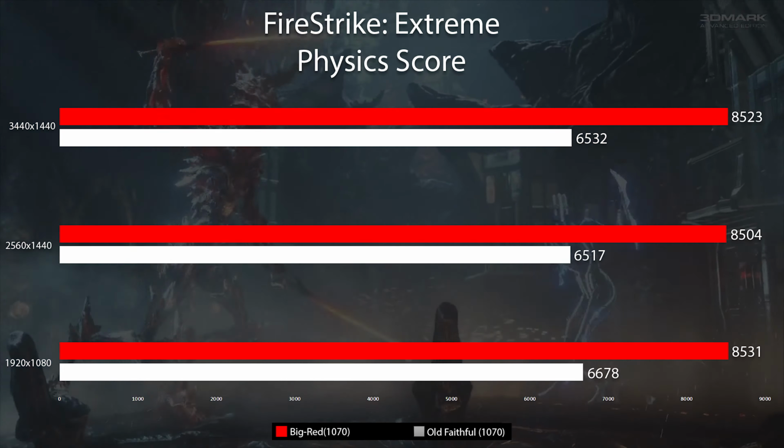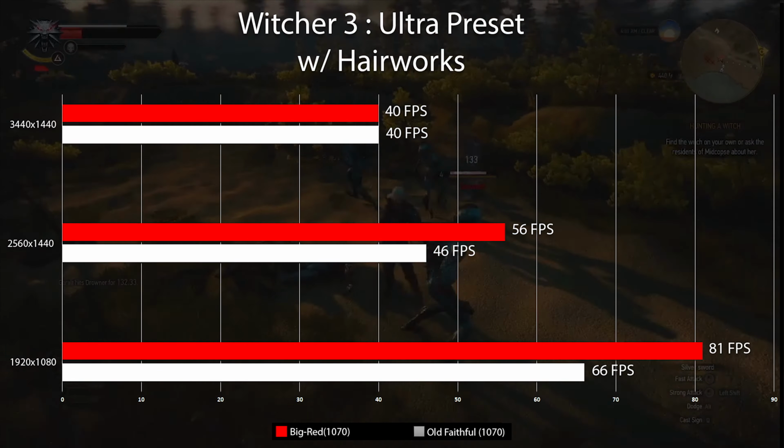On to Witcher 3, which is known to be both a GPU and CPU taxing game. We are running on the Ultra preset with Hairworks on. And thankfully we can finally see some large FPS jumps in Big Red when running at 1080p and 1440p in a 16:9 aspect ratio. It flattens out at 3440 by 1440, which I can't really explain, but I'm going to guess that it's due to the resolution being a 21:9 aspect ratio. As we can see, upgrading your graphics card in your old computer can definitely give you a big FPS jump in games. So do I feel like I wasted my money on the new build?